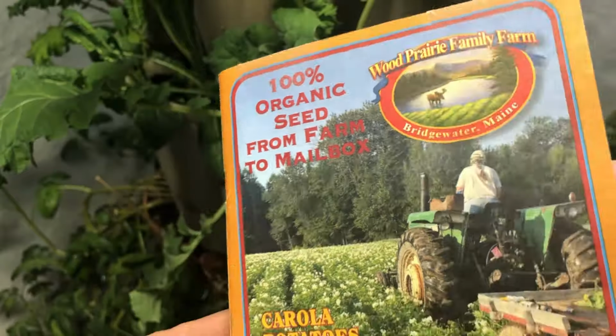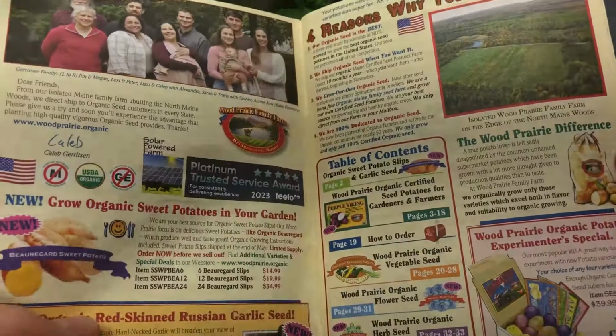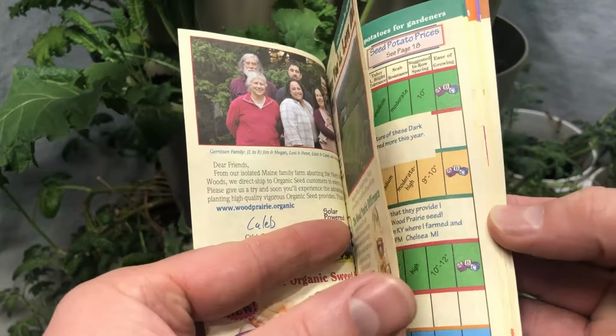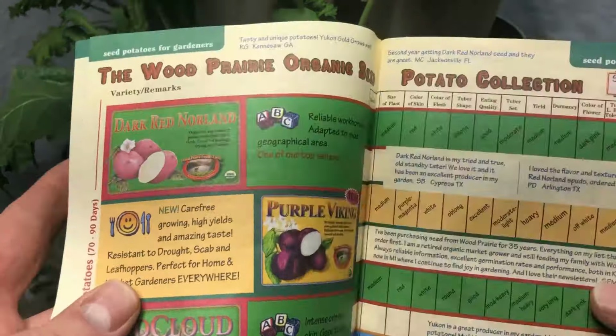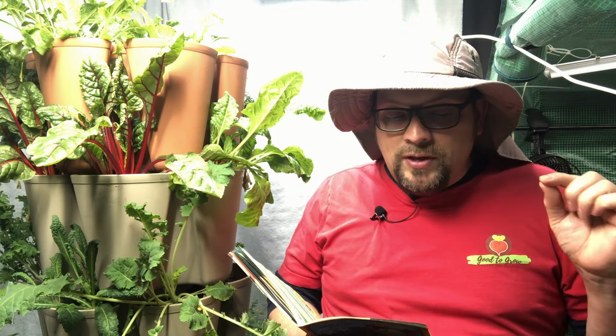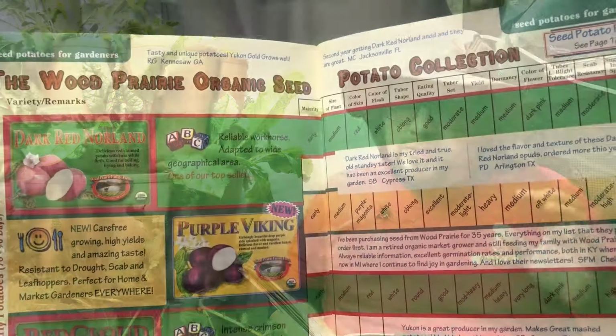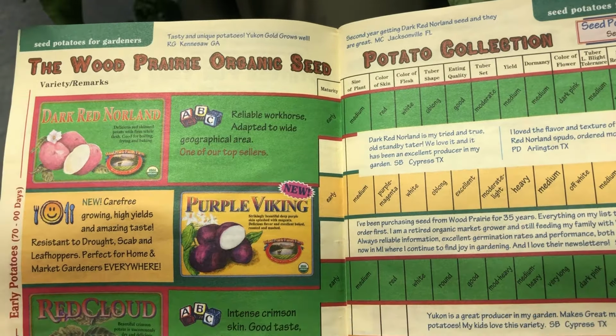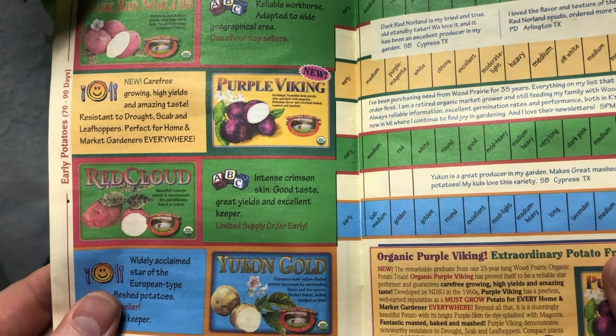I love looking at the hard copy of information here. But if I take a look inside, what I see is that there are the various organic seed potatoes that you can buy from Prairie Family Farm. And with each one of these varieties, there is a really nice chart off to the right-hand side that tells you a lot of information.